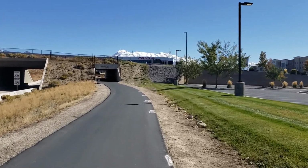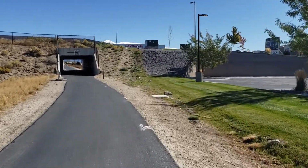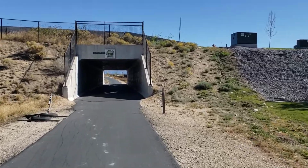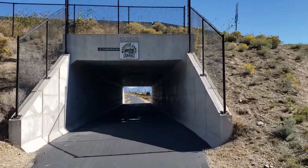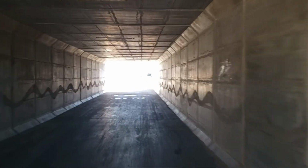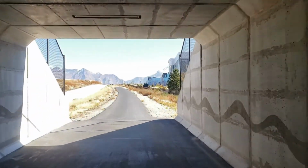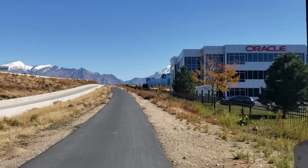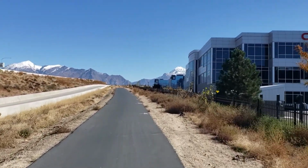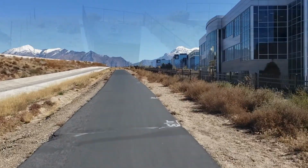Some type of Oracle building. Wonder if that's a mini headquarters. Unfortunately, the first part of this trail is a little bit uphill. Hopefully when I take it on the way back, I can just coast down.